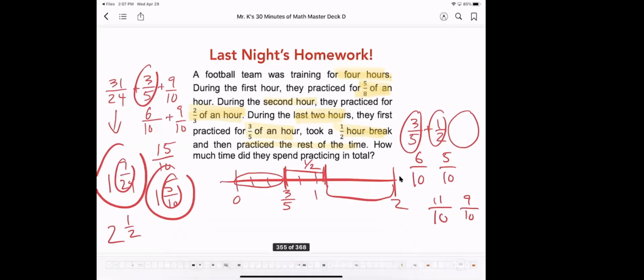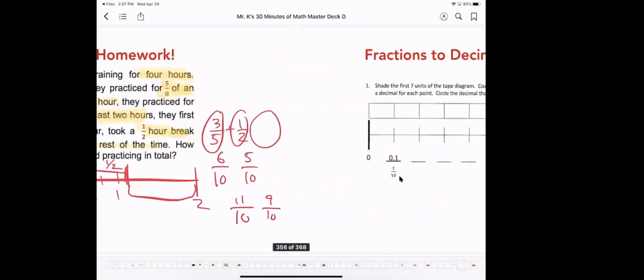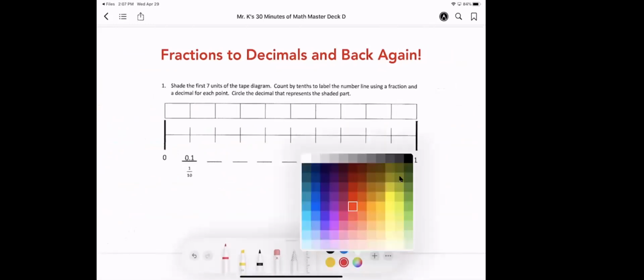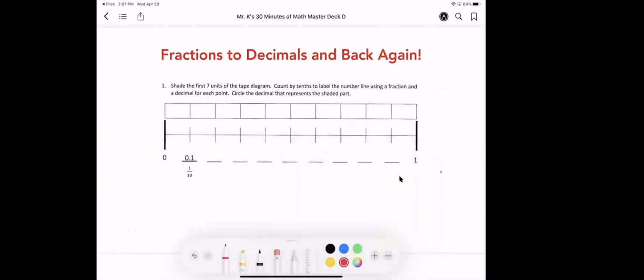All right. I'm sorry that was a little bit complicated to start things off, but let's dive into our new work for today, which is to convert between fractions and decimals and then back again. I want you guys to have a lot of ease in being able to go back and forth between them. So first we have here, shade the first 7 units of the tape diagram.